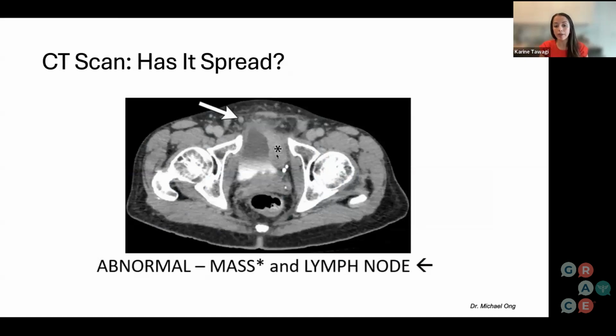CT scans can also help tell us, has the cancer spread outside of the bladder? Here in the CT, you see a mass and then a lymph node nearby, where there's suspicion for an enlarged lymph node. The lymph nodes are usually the most common area that a cancer will first spread outside of where it started. In this scan, you can see that the cancer has potentially spread into that lymph node, and that's concerning for more advanced disease.